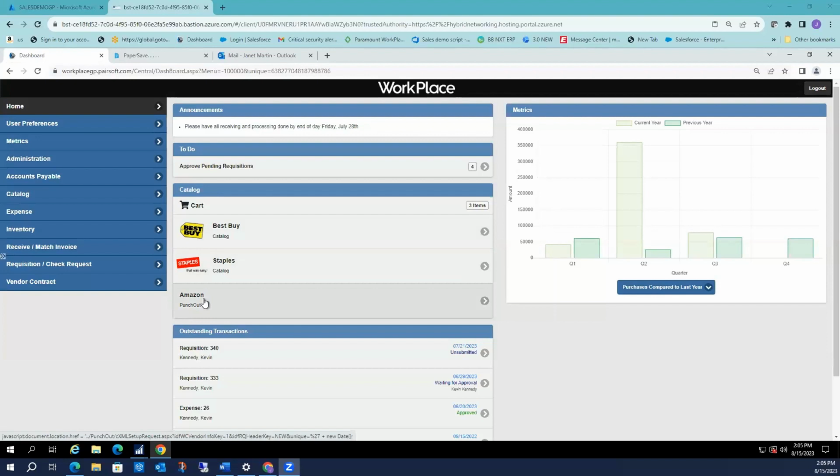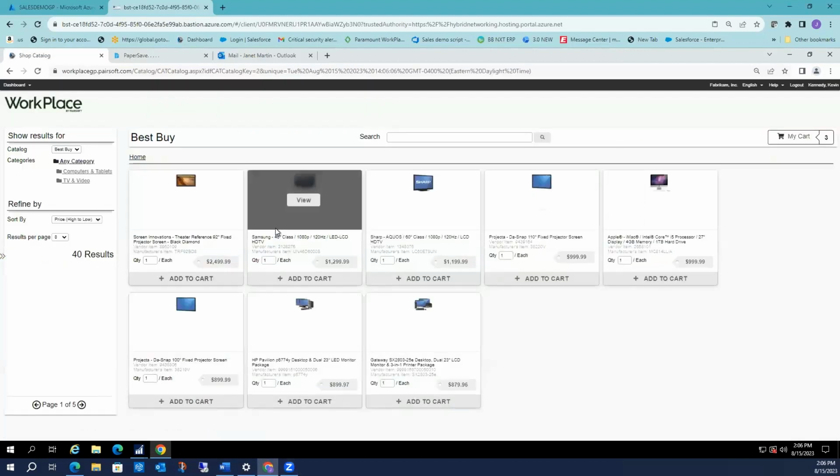You work with the vendor, you get your specific catalog set up with the vendor, and then we have an integration to it. We also support internal catalogs, and internal catalogs are catalogs that you're going to actually set up in Workplace and you're going to manage. So I'm going to give an example of an internal catalog here. I have one. I named it by vendor, Best Buy. But you could have a catalog called office supplies, and you could have a mixture of different items.